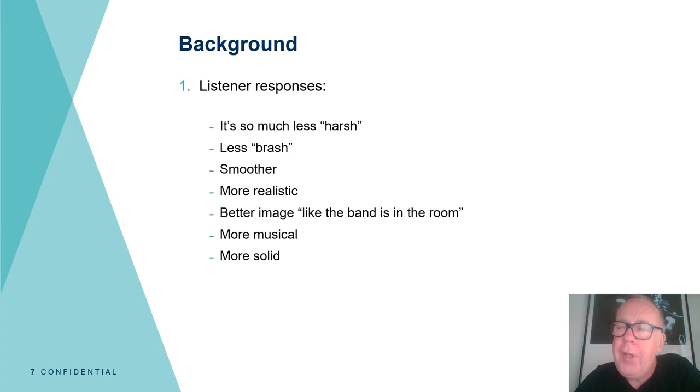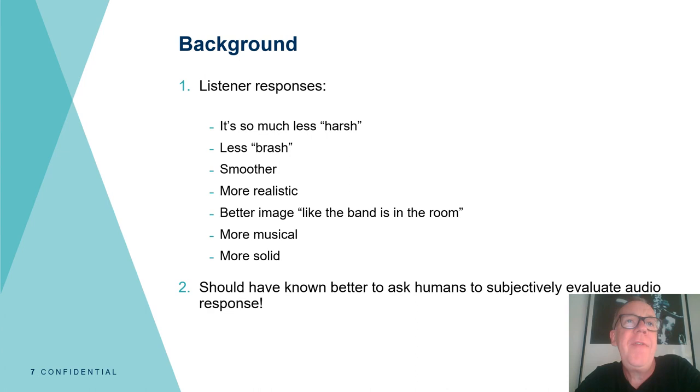And I got responses, of course, like it's less harsh, it's less brash, it's smoother, it's more realistic, it has a better image. Someone said it's like the band is in the room. And more musical, more solid. And my favorite one was, it's hard to ask humans to subjectively evaluate audio response, but my favorite response was, don't ask me, it just is.